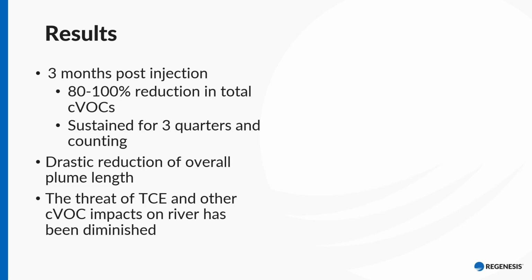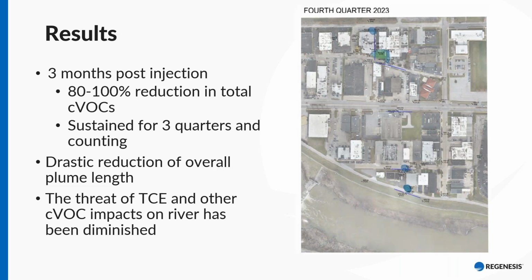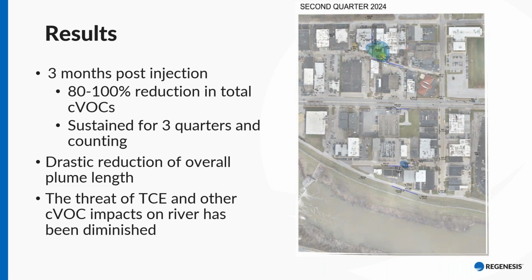So getting into the results, Scott briefly touched on some of these. They're really looking good and pretty impressive overall. Three months post-application, we went out and collected our first round. We saw an immediate dose response, 80 to 100% reduction in total VOCs throughout our target interval along that plume. This has been sustained for 3 quarters and counting at this point. We're continuing to see the degradation occur, and this plume is really shrinking up, and the overall threat to the White River has been mitigated.